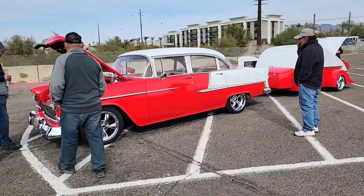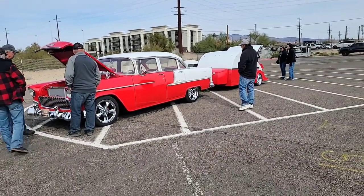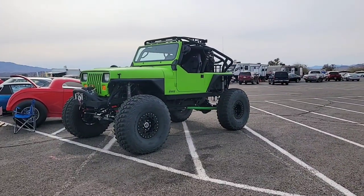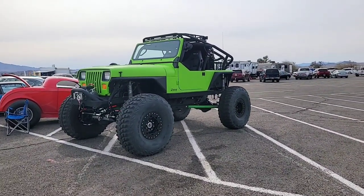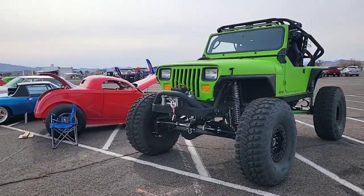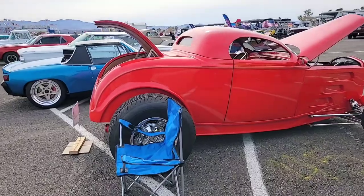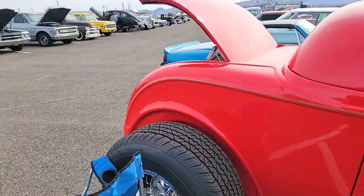You get your 55 Chevy and you put a matching trailer on the back and you are ready for a road trip. All right, here's another. So jack up the big Jeep and go driving over cars and rocks and all kinds of stuff. Try not to run over this car right here though. Well, see, these guys just park however they want.